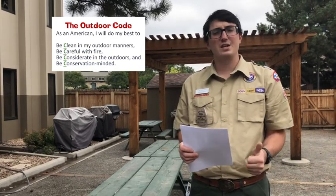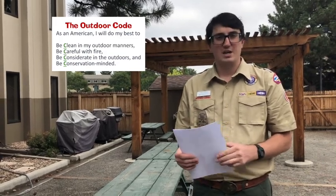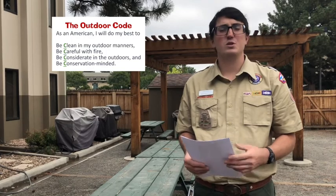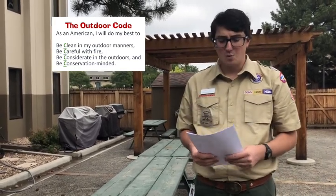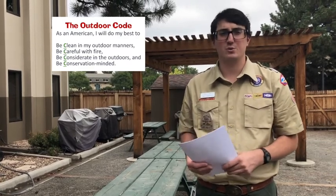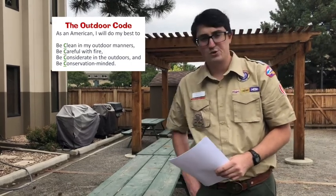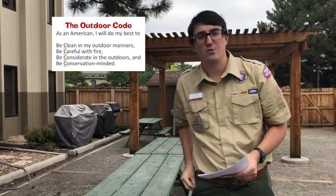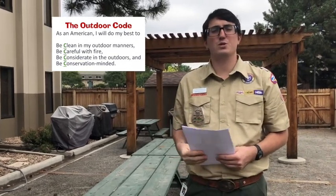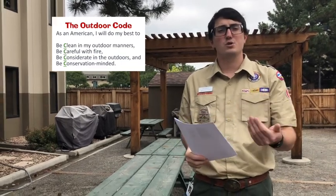So we're being clean in our outdoor manners, being careful with fire, being considerate of others, and being conservation minded. These principles, the principles of Leave No Trace and the outdoor code, are very closely intertwined. We want to make sure that we're being clean in our outdoor manners. So what that means to me is, A, we're making sure that we're not leaving trash laying around. We want to make sure that we preserve these resources for everyone to use. We're also making sure that we're being respectful of the resource.